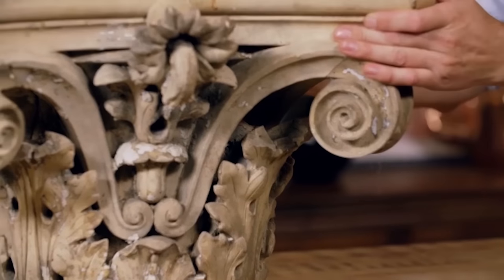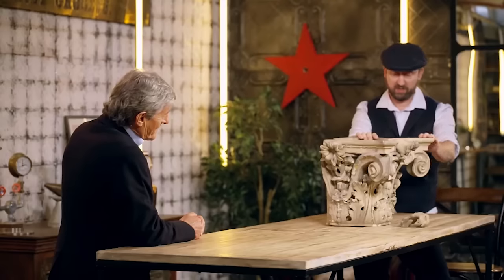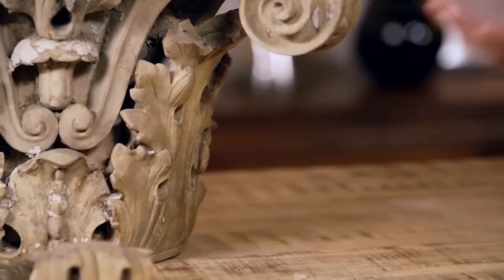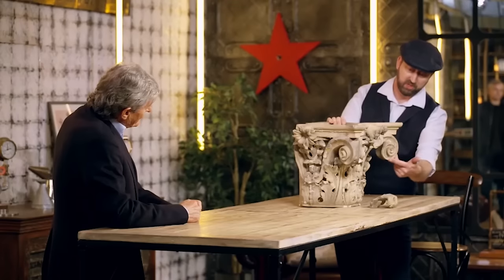Let's ask Simon, who's our expert, what he thinks of it too. Well, it's fantastic, isn't it? A lot of the hoppers that I see are usually cast iron or lead. To see a composite stone one is just amazing. It's got to be Georgian, 1800-ish. I love all this acanthus leaf design on the front. Very traditional. Acanthus leaf symbolising longevity, immortality, long life. And these lovely swirls on the front.